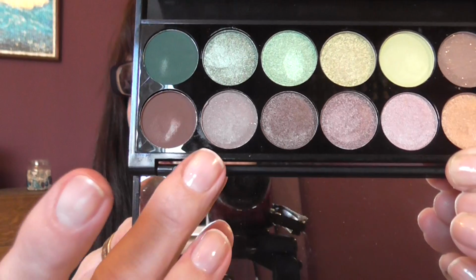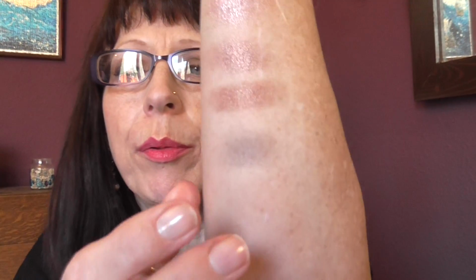This one has a glitter overlay, but underneath it is a more matte colour, and that's more of a taupe. Let me see if I can get another swatch off there. It's more of a taupey brown, which is really, really pretty.